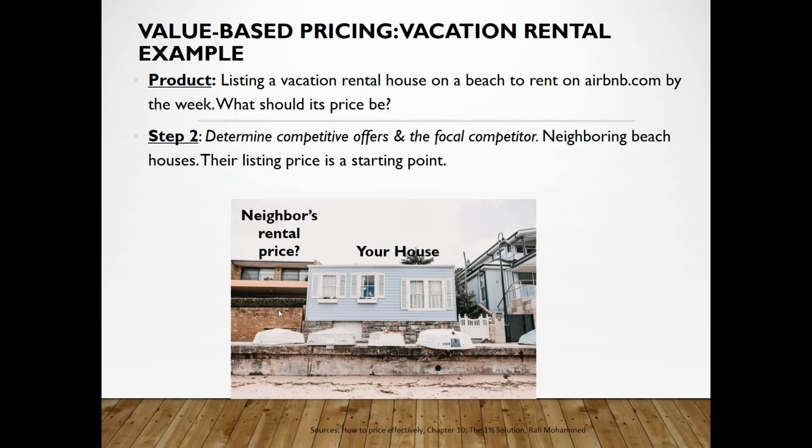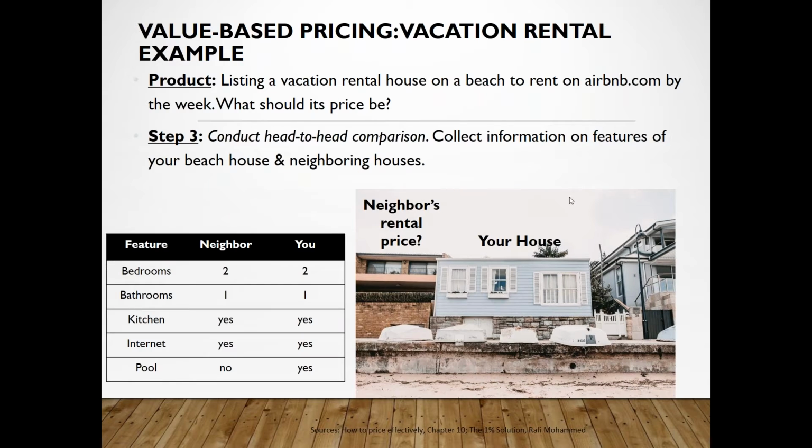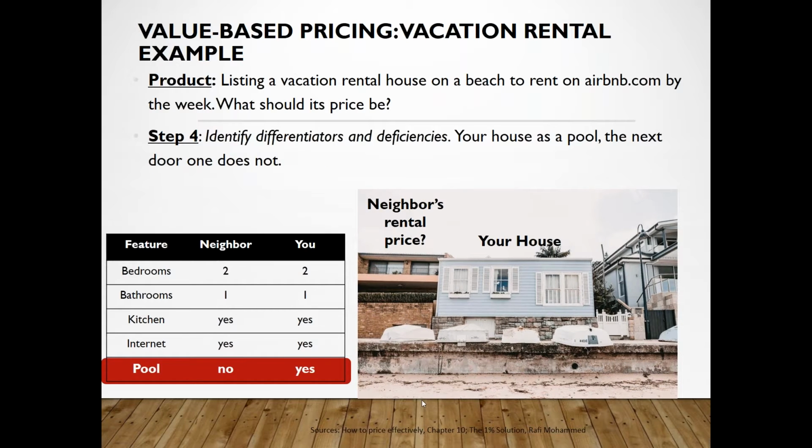Step number 1 is you identify the target customer. So obviously in this case you have vacationers or Airbnb users. In the second step, you identify the competitive offers and the focal, your main competitor. So in this particular case, this is your house and your neighbor's house might be the focal rental, because anyone wanting to rent a house is going to look at the prices of both houses before deciding which one they want. So their listing price is the starting point in this example.